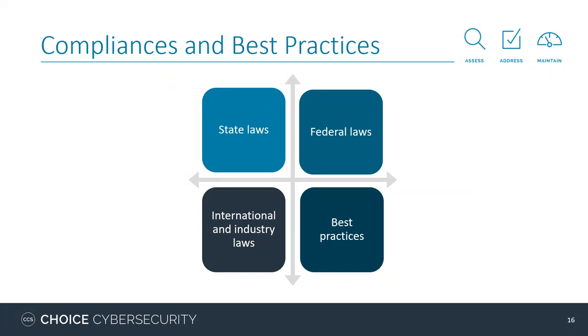The second is federal laws. So federal laws are like HIPAA. HIPAA is a federal compliance by the Office for Civil Rights, and it's a federal mandate. In Canada, it's PIPA, right? But in the U.S., it's HIPAA, and it's a federal compliance.